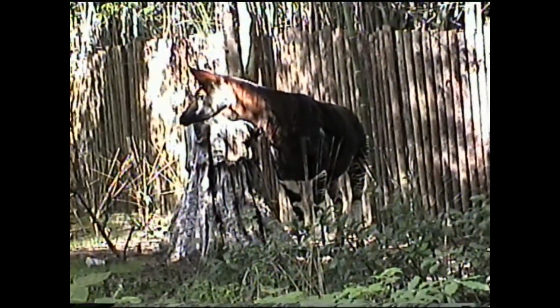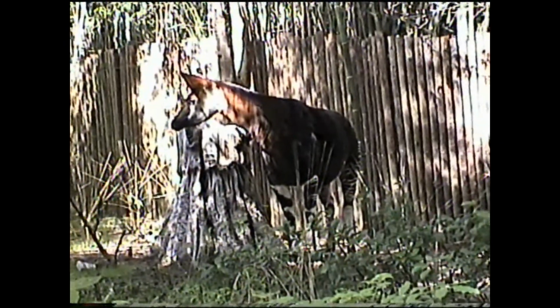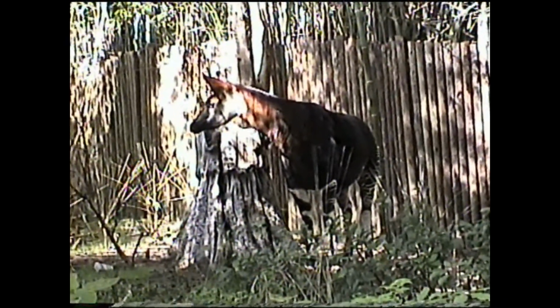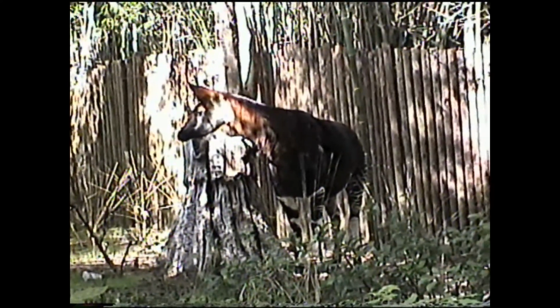They're related to the giraffe. We were just talking, we could see the giraffe. Yeah, but the bongo's like a zebra.